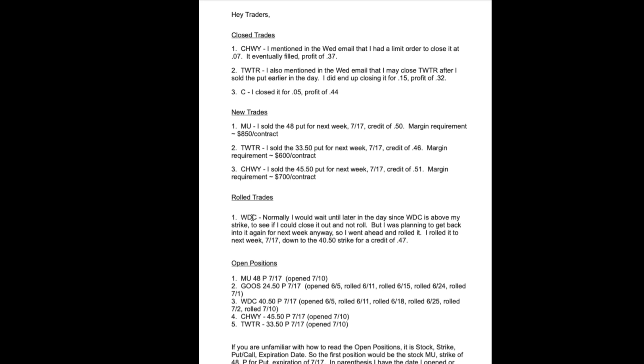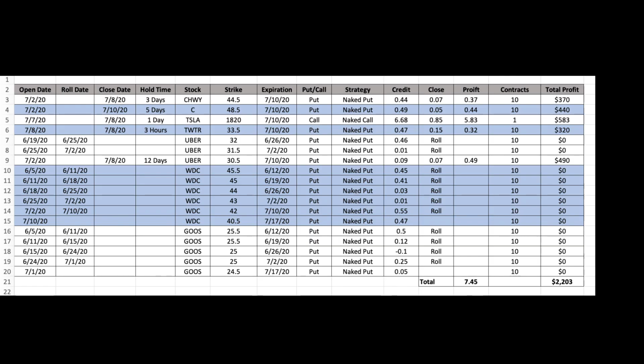So next week should be a really good week, considering that if I realize the WDC profits, which is about $1,900, plus these credits total up about another $1,500 or so. So next week should be a really great week if I'm able to close all of these out for a profit. So that's all I have.